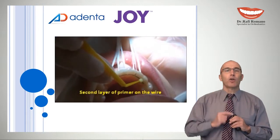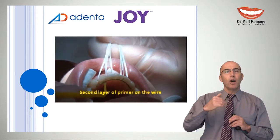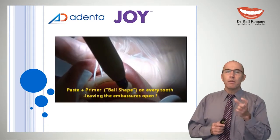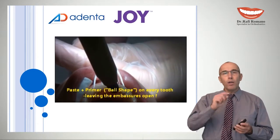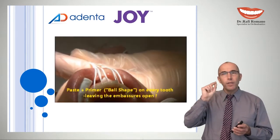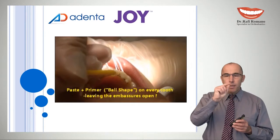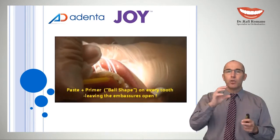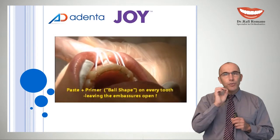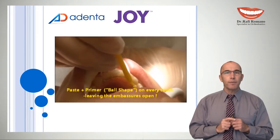Now we put a second layer of primer. You remember we put one layer under the wire. We put a second layer of primer on the wire, and now we use some semi flowable paste on the wire. We create some composite balls on every tooth, and then with the primer we make sure that this ball is round without any flashes to the interproximal area or to the gingiva. So it is possible to view every little ball of composite that we create on the teeth.